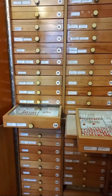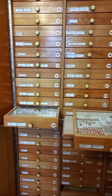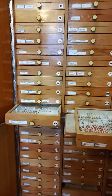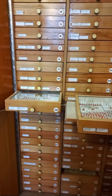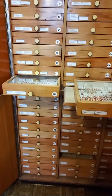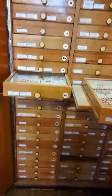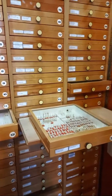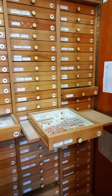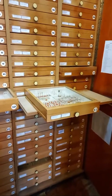But today we will be watching a collection which has been collected for decades in this Institute of Zoology of the National Academy of Sciences by Professor Marina Dmitrievna Zerova. And this is a collection of 3 different families: Eurytomidae, Torymidae, and Ormyridae, and some other Chalcid wasps. But today I want to show you boxes with Eurytomidae and to explain the value of this collection.